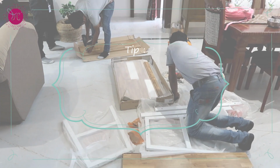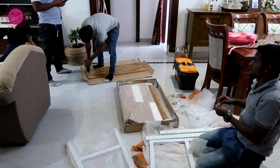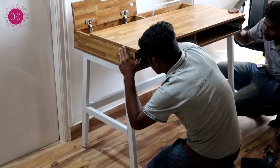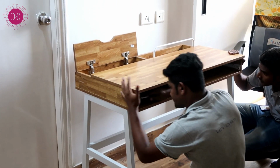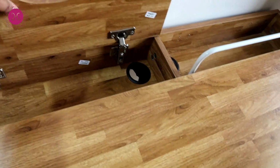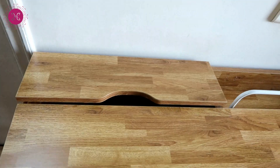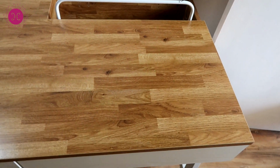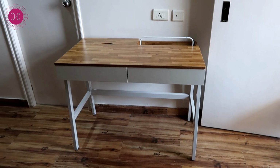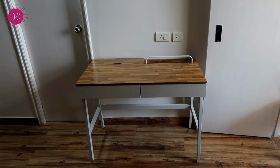My next step is to select a table that fits your space or fulfills your need. This table is from Urban Ladder. I love everything about this table except storage, but later in this video, I will share how we can address the issue. This table is perfect for this tiny space, and moreover I was so happy how nicely it blends with the other bedroom color theme, which is wooden texture and white.